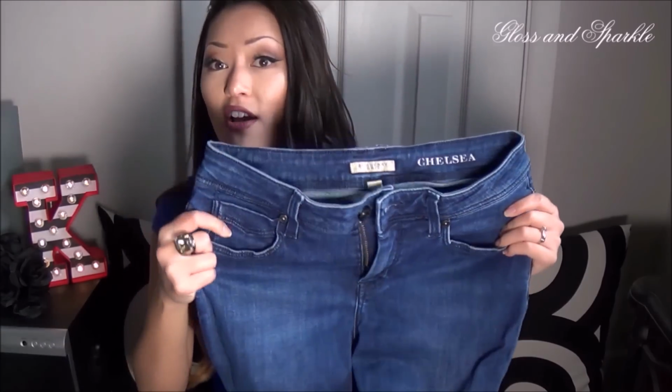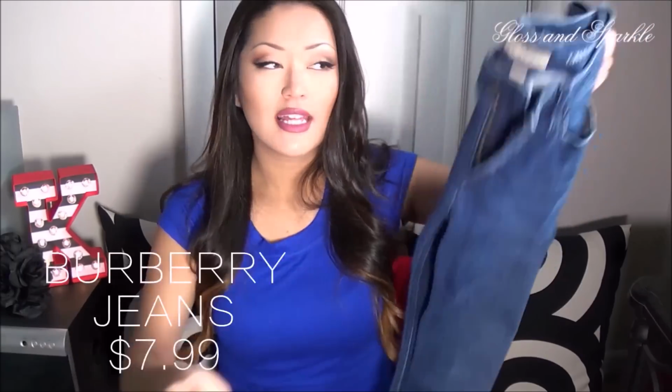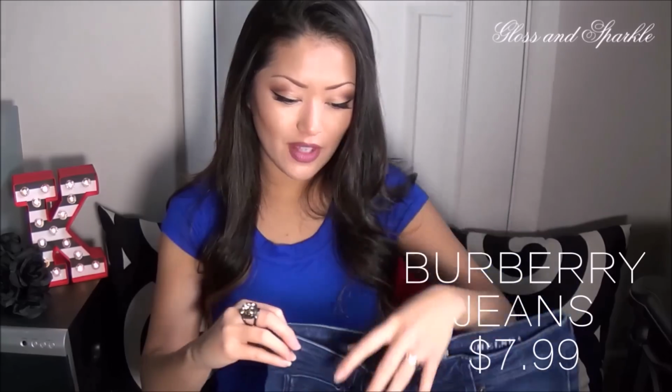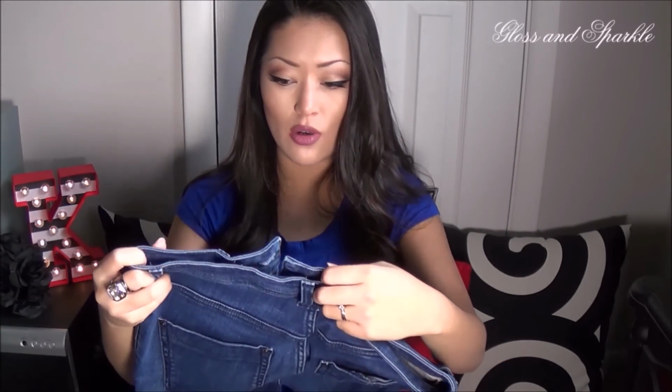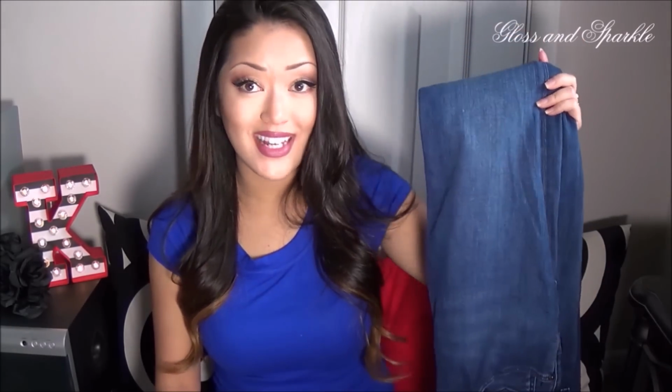Okay, so the other thing I love about thrift stores is that you can find designer items. And I personally, I don't know about you, but I cannot afford to buy designer. I love them, but I can't afford them. So I ended up finding these jeans from Burberry, and I thought these were so, so pretty. They come down to a boot cut. These are the Chelsea jeans, and of course they have the typical Burberry lining, and then they have this cute little detailing on the back pocket of the Burberry logo, and I just thought these were really, really nice, and the detailing is just so nice. I mean, it says Burberry on every little rivet that is on these jeans, and these retail for $225, and I got them for $7.99.